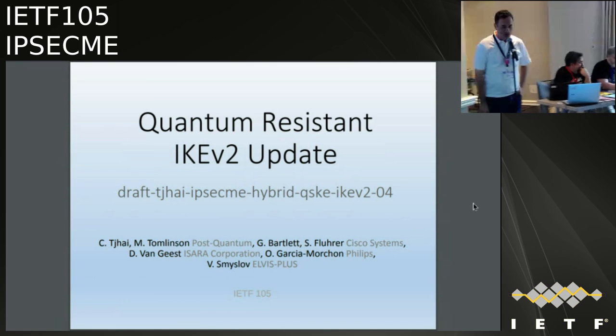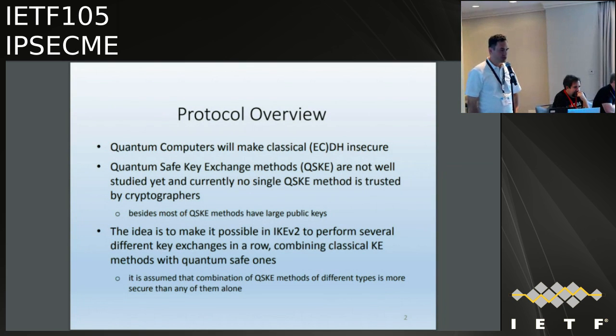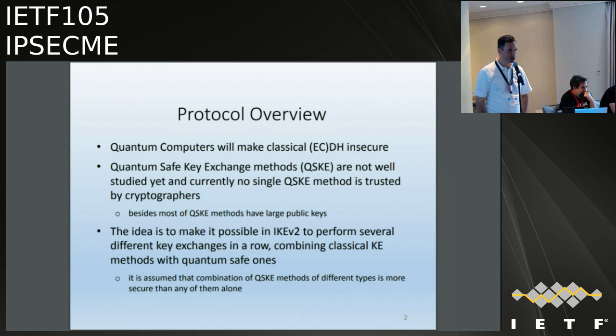It's an update for quantum-resistant IKEv2. If you forget what it is all about, it's just an overview. So we are all very much concerned about quantum computers. And we think that hybrid key exchange is the right way to go, that will combine classical ECDH with some post-quantum methods that are not very trusted yet. So we combine several of them with different properties, to be sure that the combined key exchange is secure enough.